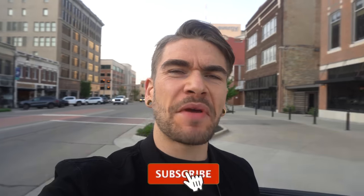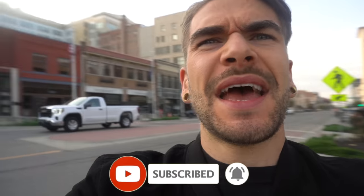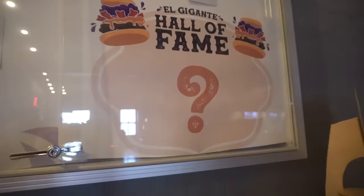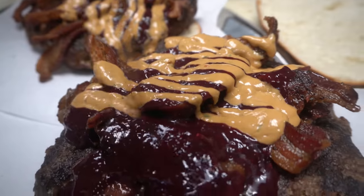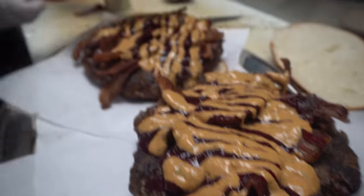Hey everyone, Joel Hansen here, and today I'm in Topeka, Kansas, the capital city of Kansas, outside the Pennant, here doing their viral and undefeated El Gigante Burger Challenge. So this is an absolutely giant burger challenge. It's actually a peanut butter and jelly burger. They have their peanut butter and jelly burger normally on the menu, but this is their giant version.